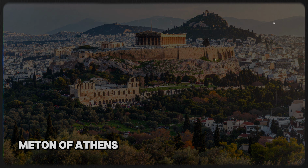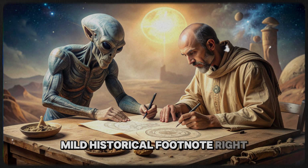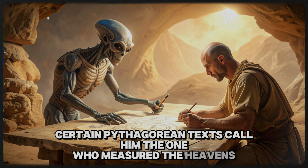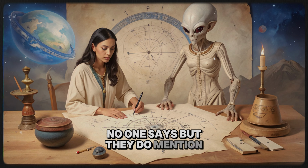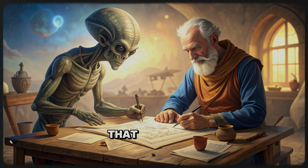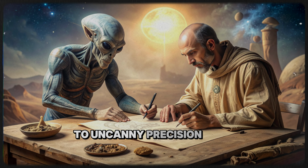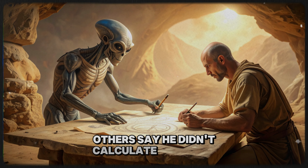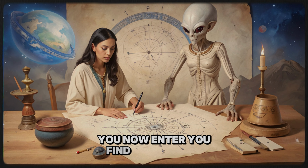Meton of Athens, astronomer, mathematician, mild historical footnote, right? Except certain Pythagorean texts call him the one who measured the heavens from beneath. Beneath what? No one says. But they do mention the Watcher's diagram, a supposedly divine geometric chart that he used to calculate both lunar and solar calendars to uncanny precision. Some dismissed it as mystical nonsense. Others say he didn't calculate anything. He was shown. In a chamber you now enter, you find the answer.